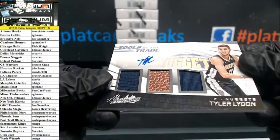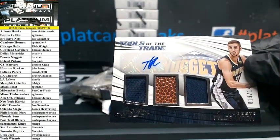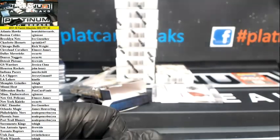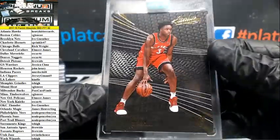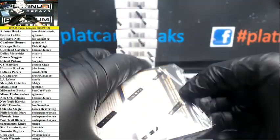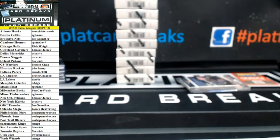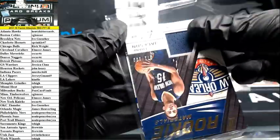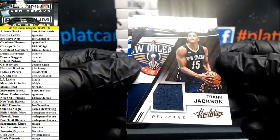And tools of the trade, three-way, Tyler Lydon to 149, Denver Nuggets. Four sizzle with the Nuggets. And Anunobi, rookie for the Raptors. I don't know either, Mitch. All right, we've got Frank Jackson to 199, rookie materials, Pelicans.